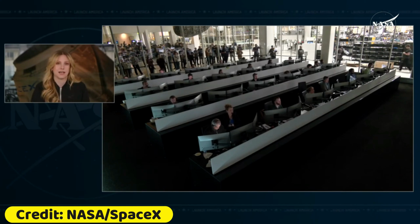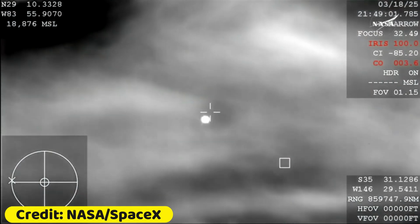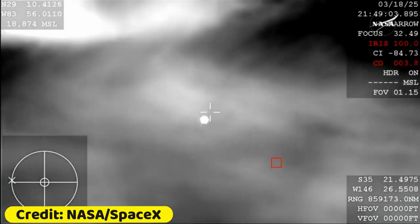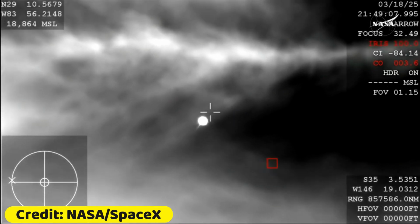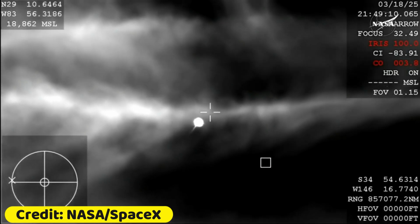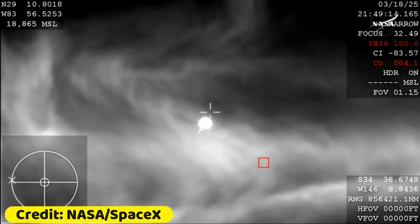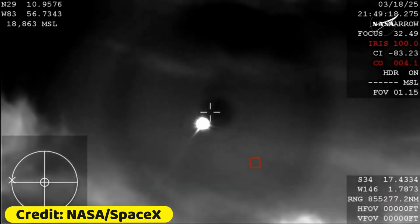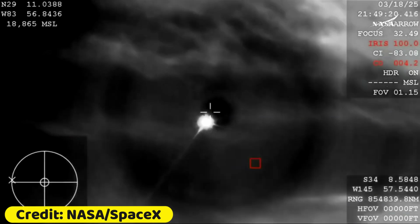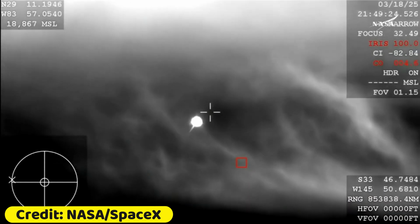We right there have our first view of Dragon Freedom coming home to Earth. And that view is from the WB-57, which is one of NASA's high-altitude planes that is tracking. Now, because of the way that this camera is configured, it does look like it is dark, but it is indeed daytime, and you're beginning to see that plasma trail as Dragon re-enters the Earth's atmosphere. All of that is expected.